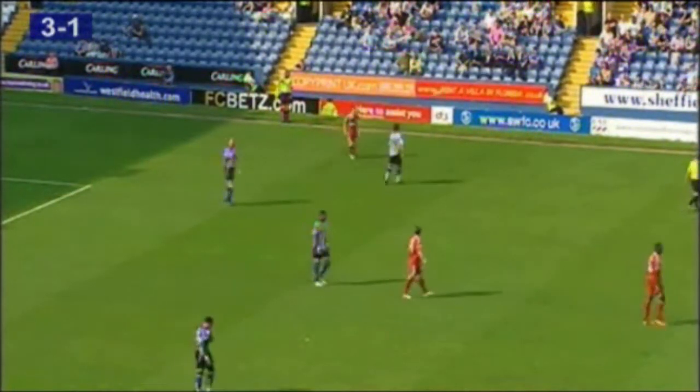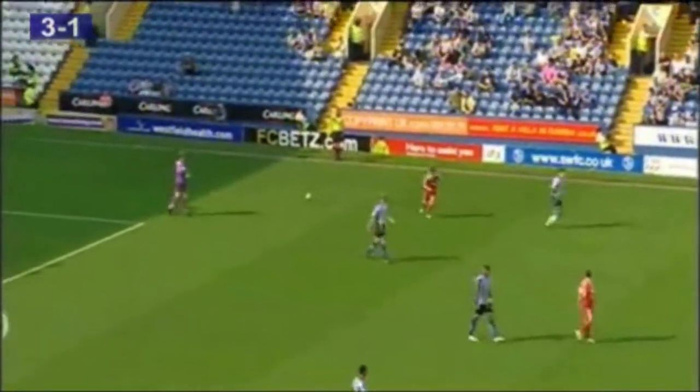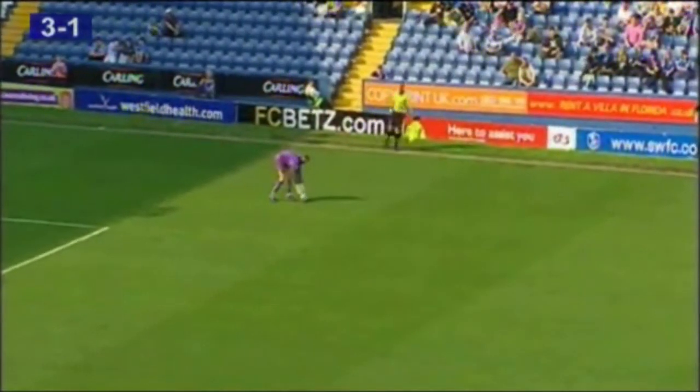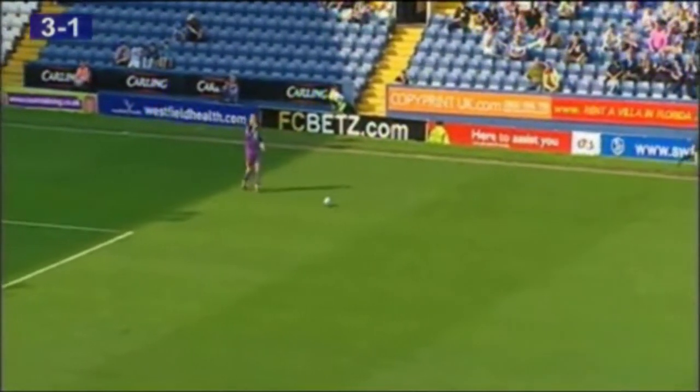It's a free kick for Sheffield Wednesday. The goalkeeper, Nicky Weaver, is coming out of his area to take this one. So we've got 20 minutes left now. It's placed down by Nicky Weaver.